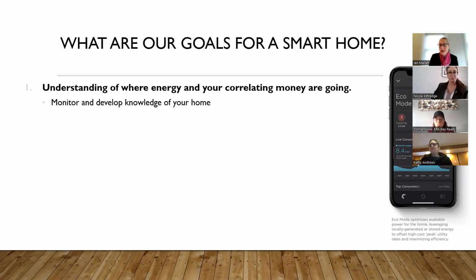Does anyone on this call have a good understanding of what they're spending their money on when they see their energy bill? We notice trends. We have a hot tub and I'm home all the time. So when we get our monthly statement and it shows you and everybody else, we call it the monthly shaming.